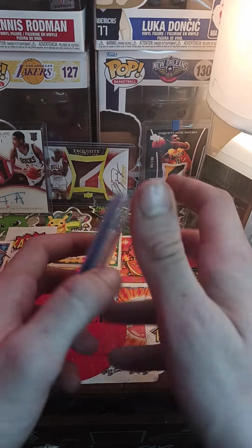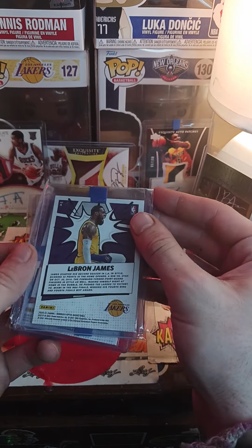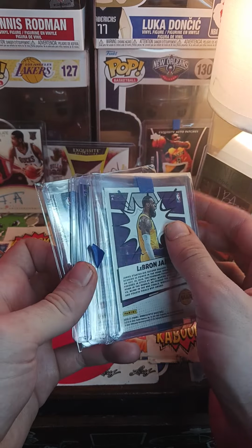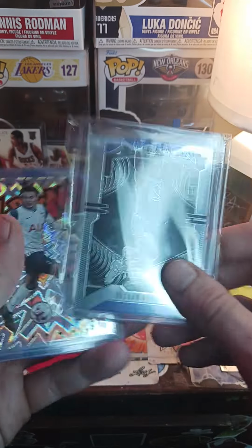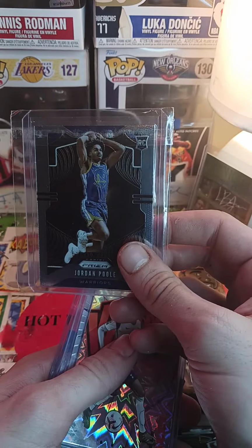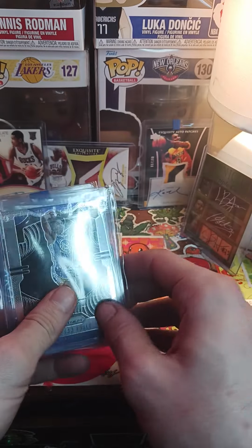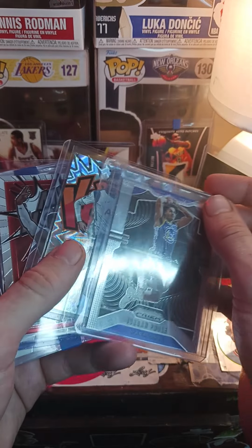I'm just going to go over some cards and kind of check back in with you guys. I've been making fewer videos, but I'm just going to give you an update on what I've been collecting. So first off, I got this Jordan Poole base card. I kind of got crazy with the prisms because it's been running through my mind a lot lately, like what do I want to collect?